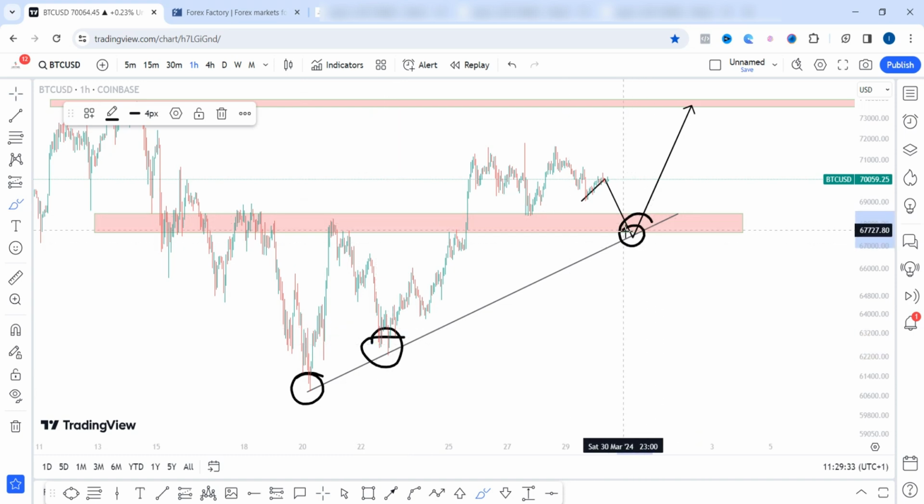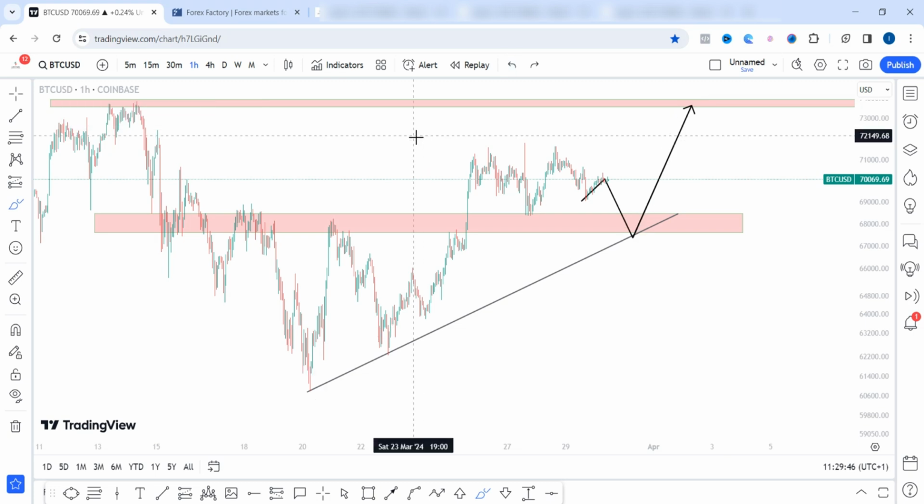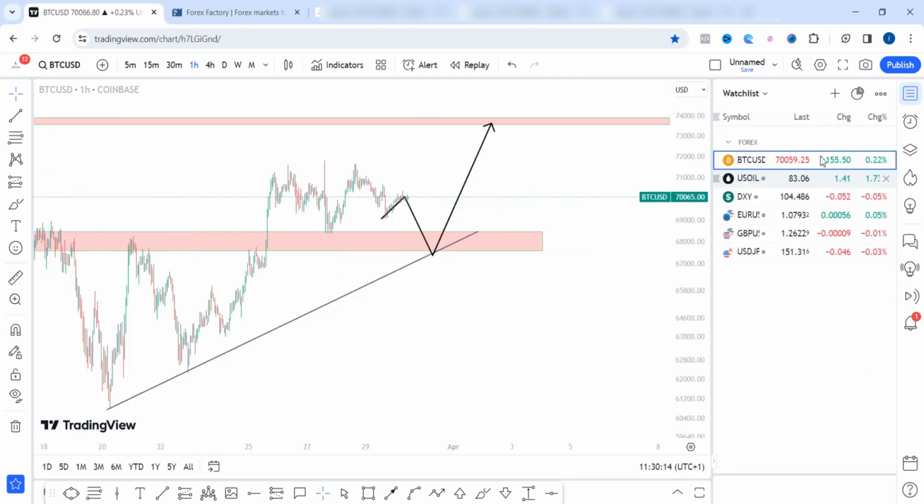So I'm anticipating a third touch before we take off to the upside into the 73,000 region. All right, so that's my next target on BTC. So I'd like to see price pull back into this pink zone and into the trend line before I can add to my position and trade into this pink zone above, which once again is 73,616 region. All right, so that's my target. Then if we break above that, of course, we are going to continue trading higher. But short term, that is my target. So that is what I can see on BTC going into next week.